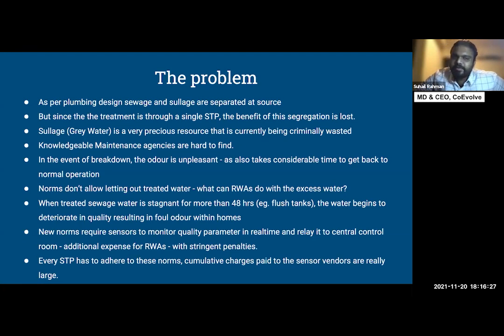The other challenge we have is that knowledgeable maintenance agencies are very hard to find in STPs. You have a problem with STP, you get a new vendor, they will always say that the old vendor did a bad job. You need to do a new STP, or you need to do all sorts of things and give big quotations. In the event of a breakdown, getting it back to a functional system takes at least 3 to 4 weeks. And the 3 to 4 weeks are hell for the community in terms of odor and all of these things.